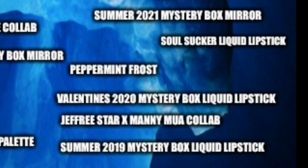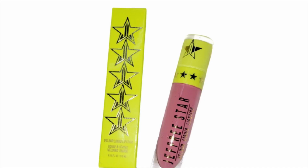Next, we have the Summer 2019 Mystery Box Liquid Lipstick. This one is the first exclusive liquid lipstick for the mystery boxes, and this was in the Jawbreaker collection. So it's harder to come by for sure. It's a beautiful color, and I think that's why it's so hard to come by, because it is extremely wearable and very beautiful.